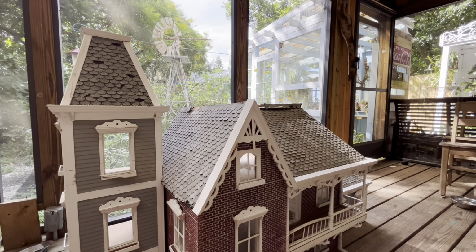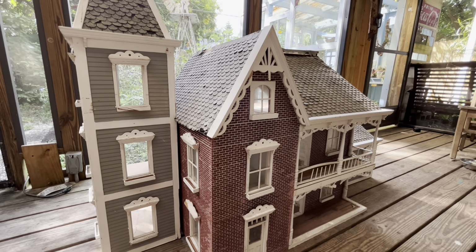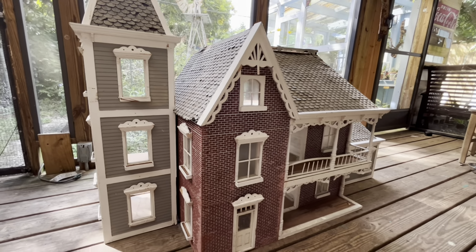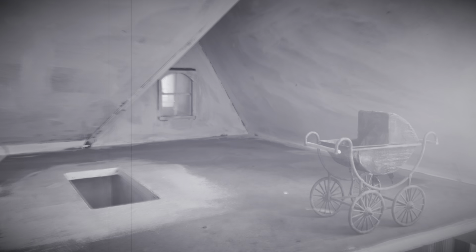This project is daunting, but exciting and spooky. This house already has some history, and who knows, maybe it's also already haunted. Welcome, foolish mortals, to Doug Rhodehamel's Haunted House.